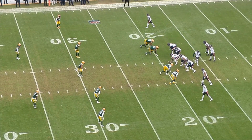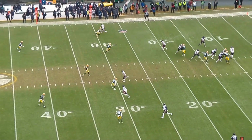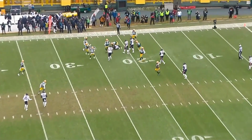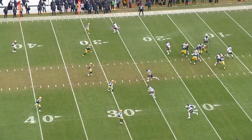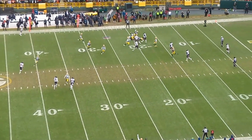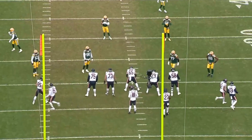Next play, there were a ton of screens in this game, and you've got one here to the running back on 3rd and long, right? But early on in this game, the defense was swarming. All right, so you can see the recognition here by Nixon at the top of the screen. He's going to fire down, Cooper firing down. You got 3 people making a play there on 3rd and 20.